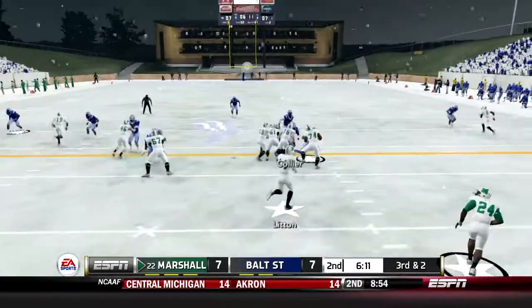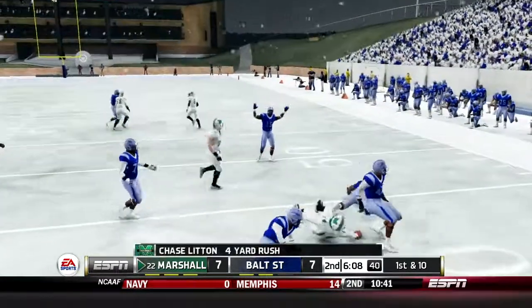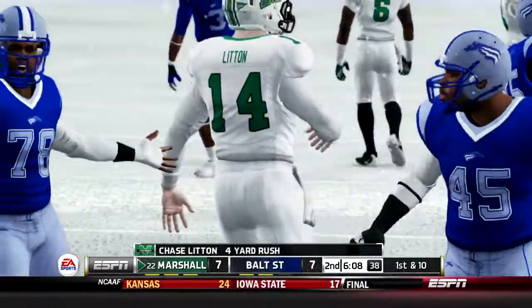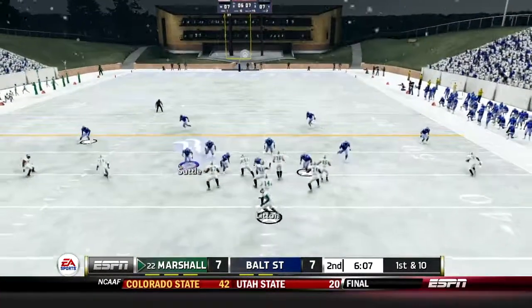So now 3rd and 2. Here's the option. Litton going right side. And Kegler is able to bring him down, but not before he gets the first down. So Litton really causing the Stallions a lot of problems in this game.